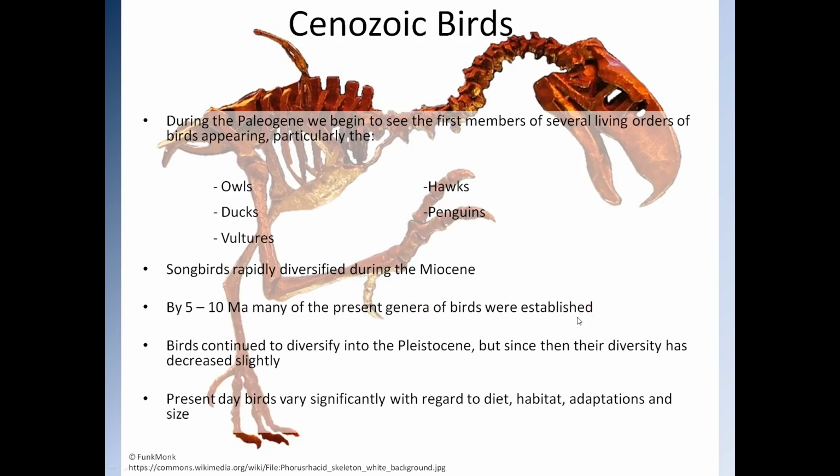So if we were to travel back about 7 or 8 million years, we would be able to look around and say, oh, I know what that bird is. Most of the modern bird species appeared about 10 million years ago. Birds continued to diversify into the Pleistocene, but since then their diversity has decreased slightly. Present-day birds vary significantly with regard to diet, habitat, adaptations, and size. There's lots of variation in the bird population because, once again, we now have a very heterogeneous environment on Earth. There are lots of different areas, lots of varying temperatures, and lots of different food sources, so the birds have had to adapt to each individual environment.